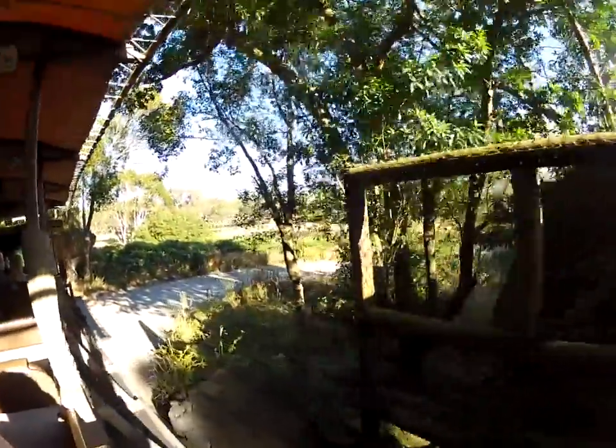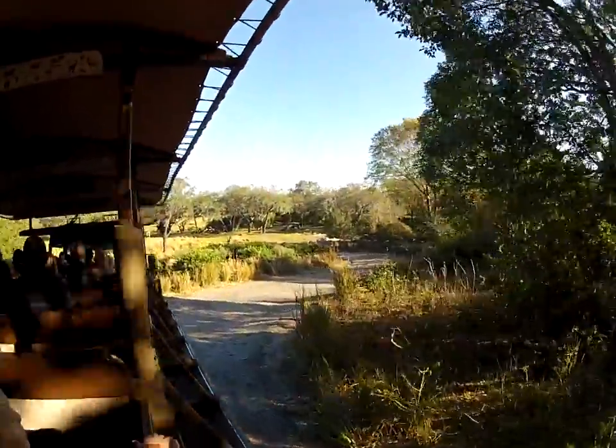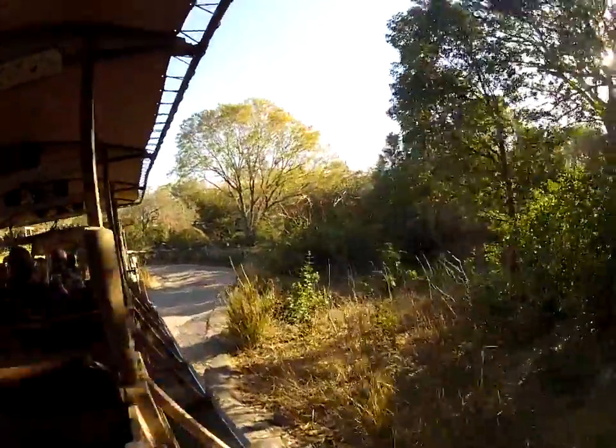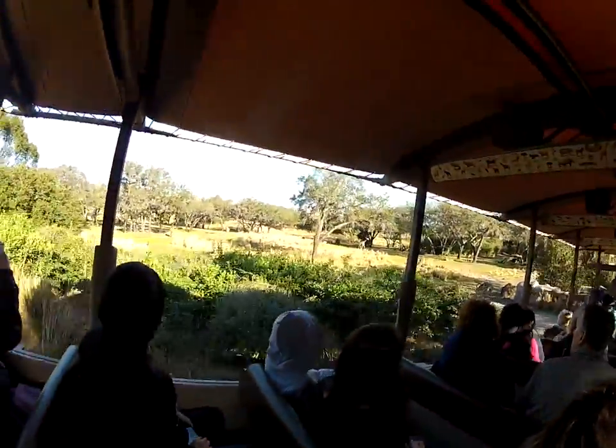We are now entering the savannah where the hoofstock animals reside. Already I see a tower, which is going to be a group of giraffes. Let me just pull around, find a good spot for y'all to see them.